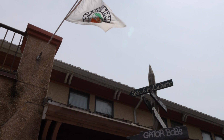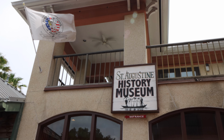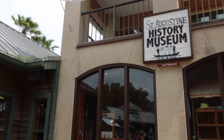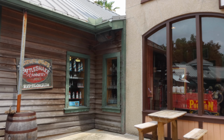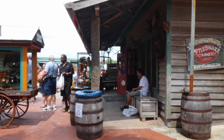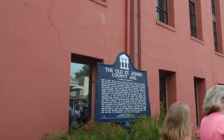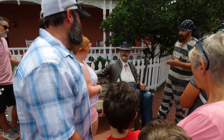So we drove an hour and a half from where we were staying back to St. Augustine just to find that the tour that we wanted to do was booked solid, and we couldn't really agree on what to do. So we went through and did the old jail tour, which I had been to the old jail before, but I did not do the tour before.